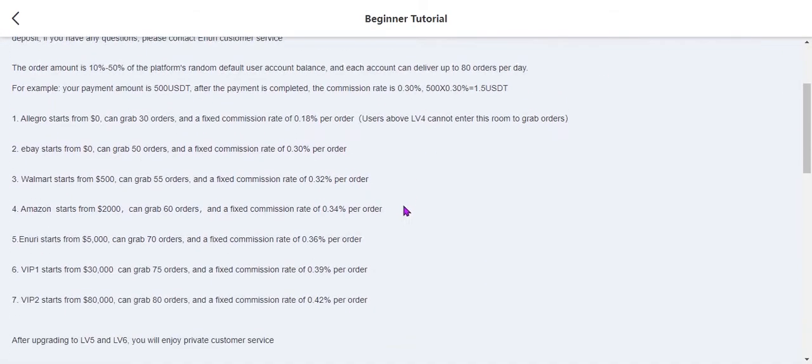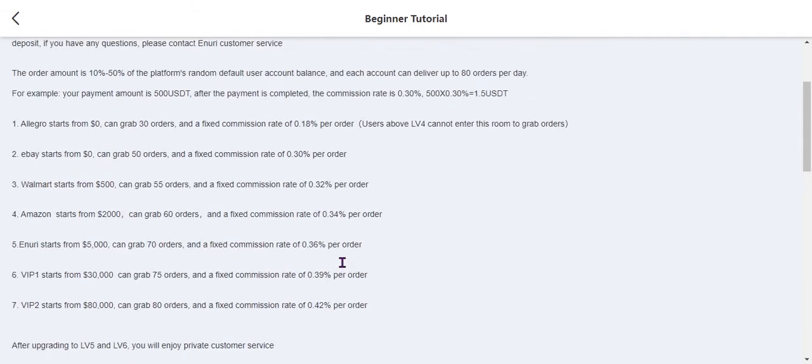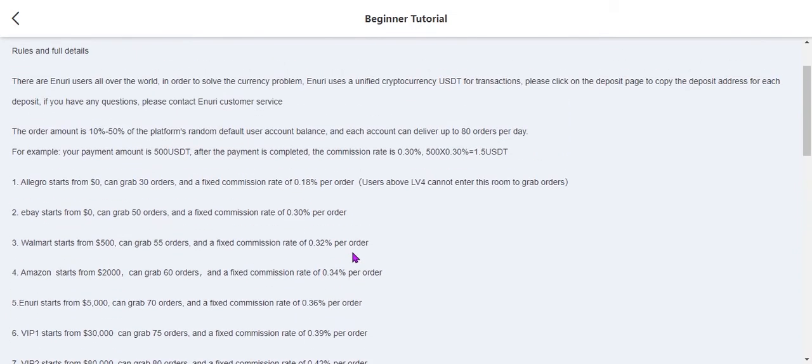This is where you can see how much money you are going to earn. For example, when you deposit in these different levels up to level 7, you are going to be earning a fixed amount of money. For example, in level 1 and level 2, in level 3, that is Walmart, you need to deposit at least 500 USDT, and then you can grab 55 orders, earning 0.3 per order.